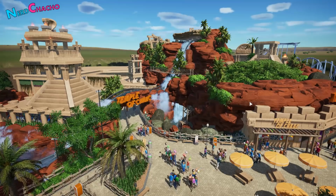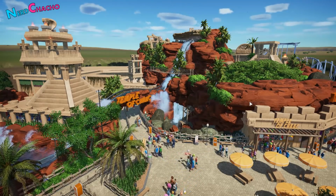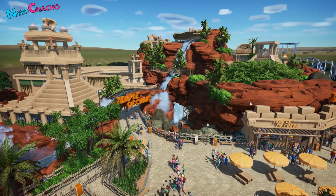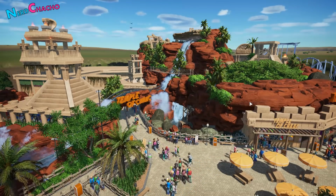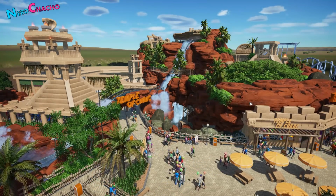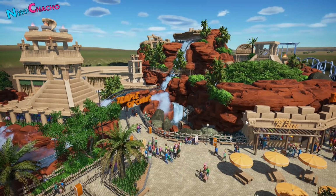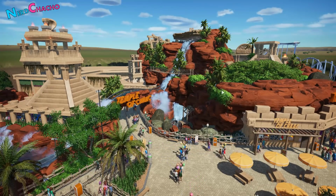So here we are back in Planet Coaster. We are plagiarising Gardaland. Last episode we actually plagiarised Phantasialand instead, but don't tell them, because Gardaland will get jealous. So here we are, Temple of Chak. We did a lot of work in this episode. There's a lot of rock work going on and foliage and all sorts. If you need to see the episode, you can absolutely do that. But this is my favourite sightline of the park so far. It just looks absolutely awesome.